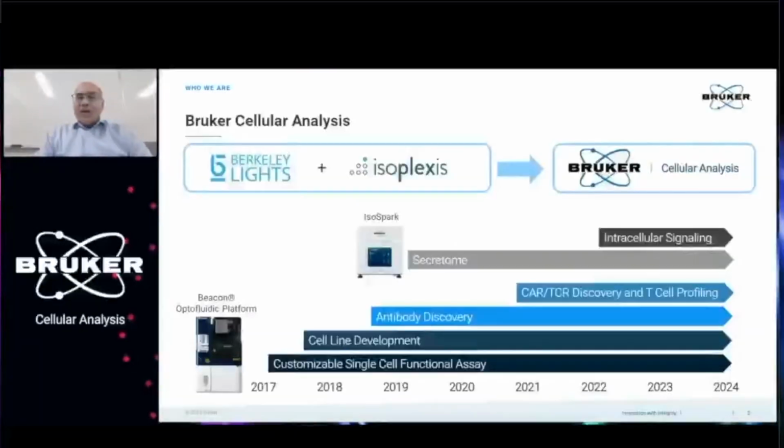You might be wondering, what is Bruker Cellular Analysis? Although the name is new, the company has been around for over 10 years. Previously, you knew us as Berkeley Lights and Isoplexis. Bruker Cellular Analysis is the new name of the company formed by merging Berkeley Lights and Isoplexis. And now we are part of Bruker.